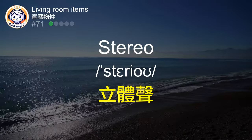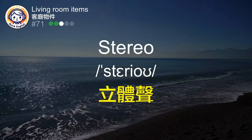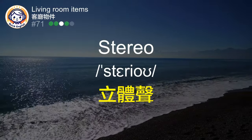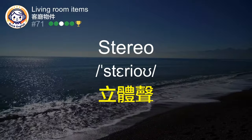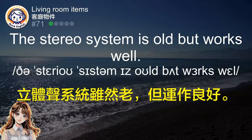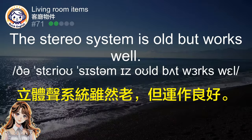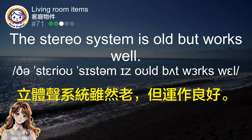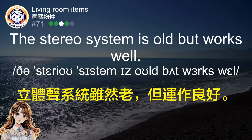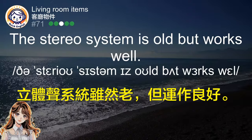Stereo. 立体声。 Stereo. The stereo system is old but works well. 立体声系统虽然老，但运作良好。 The stereo system is old but works well.